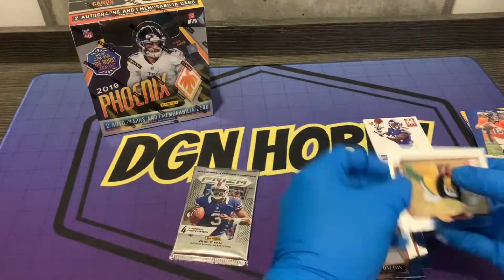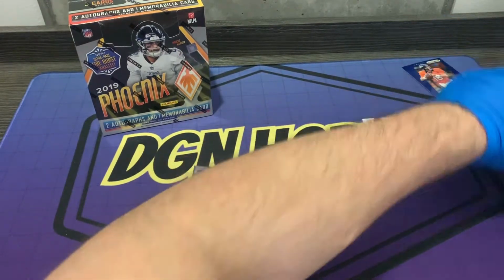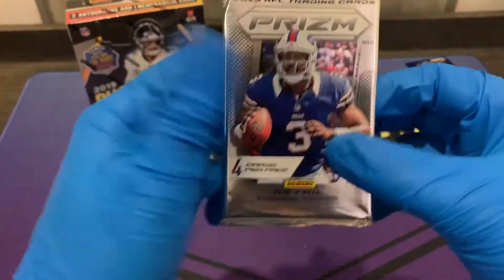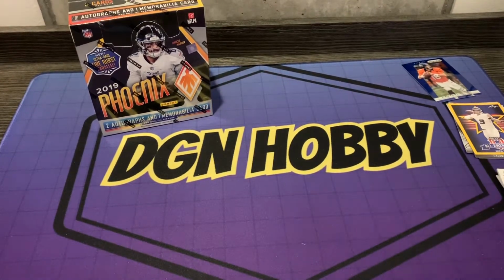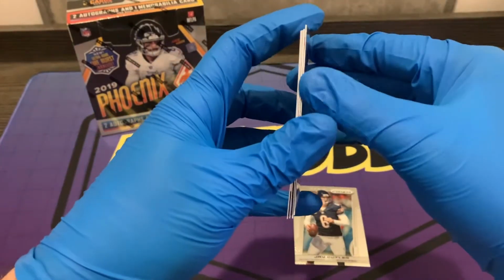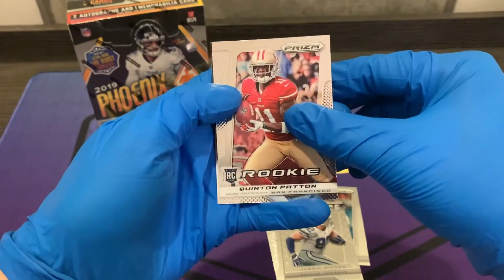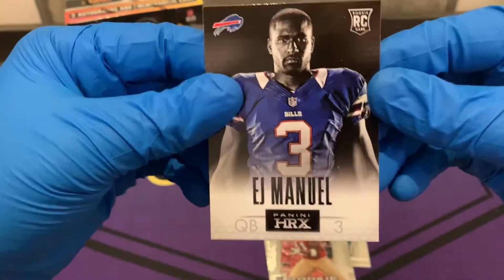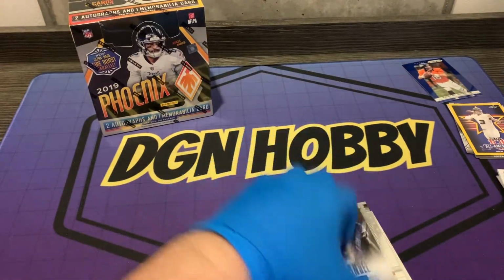All right. Prism. See if there's anything noteworthy for $5. So I mean, I hit for $5. Nothing crazy, but all right. Color. Hakeem Nicks. Stuck out. Hakeem Nicks. Remember him? Jason Witten. Rookie Quentin Patton and EJ Manuel rookie card. Wow, that might have been nice back then, but yeah. All right. Let's get to the good stuff.